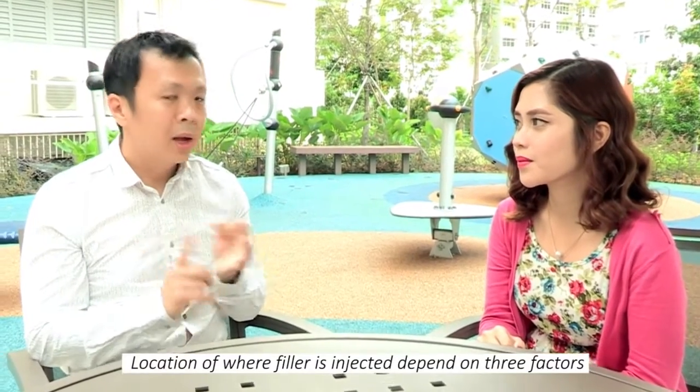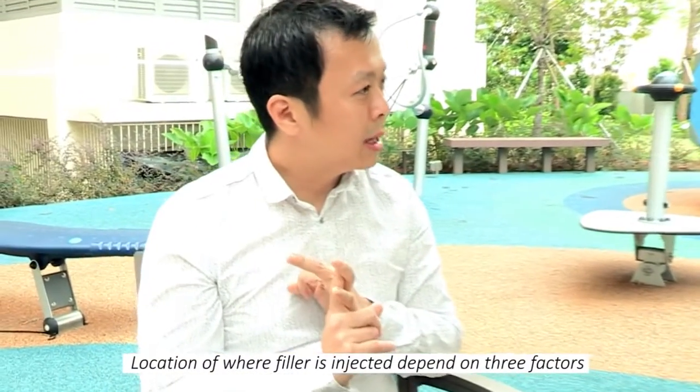Okay, so before we move on to the myths, can I just ask something? After the fillers are injected, do they actually sit on our bones or is it just under our skin? The answer is both. The location that we inject depends on three main factors. Number one, the location that we are injecting. Number two, the filler that we use, how hard or how soft it is, and also the condition of the patient's skin. So if the patient's skin is a little bit more loose, then we try to use something a little bit softer for a more natural look.